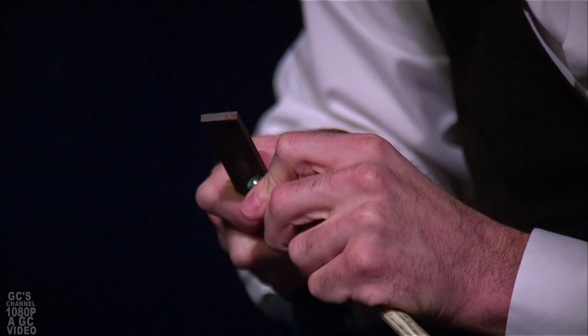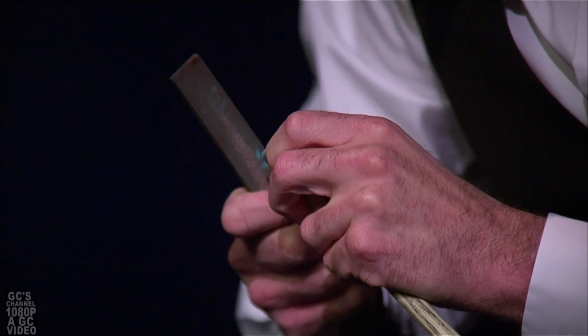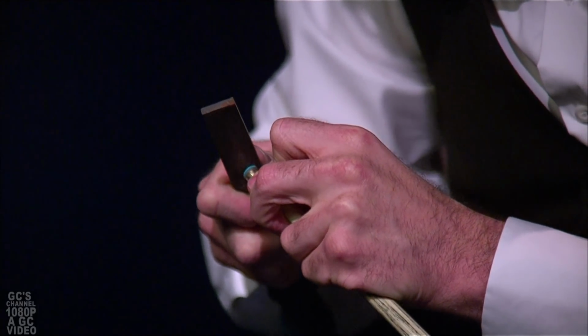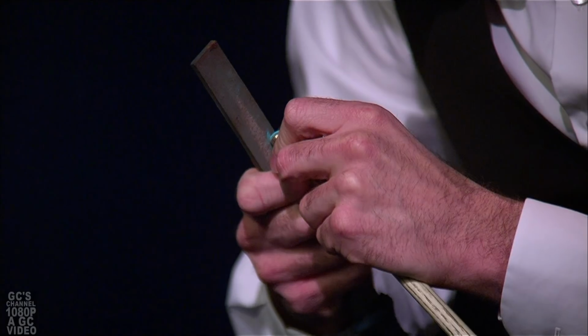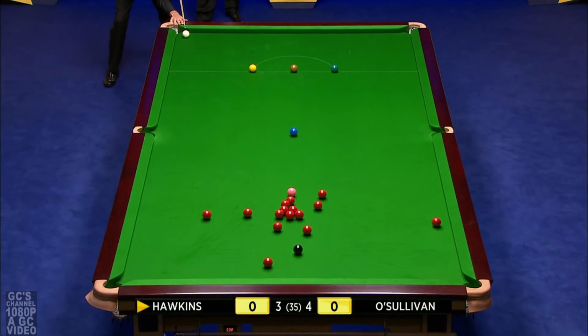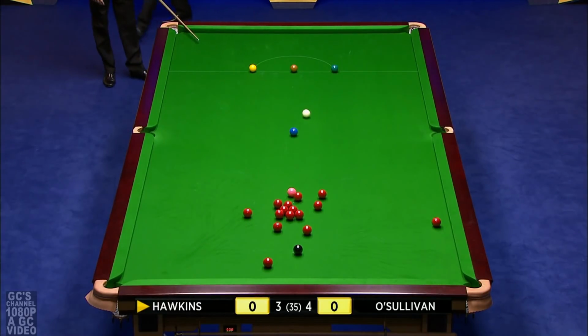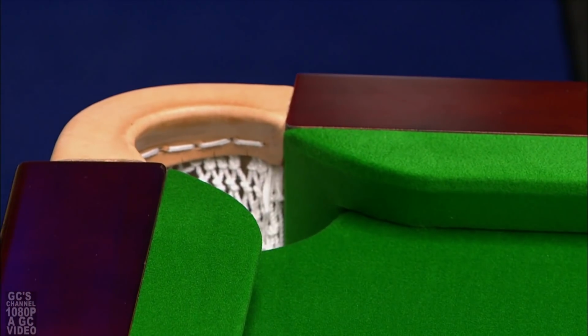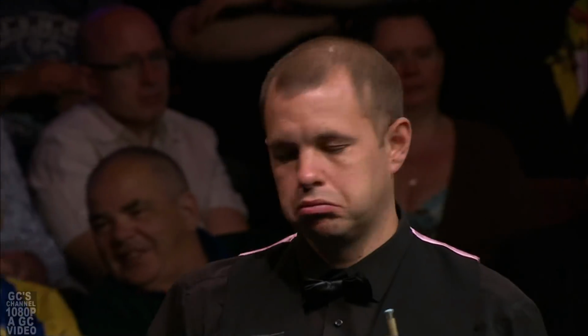Ronnie just doing a little bit more work on the cue tip there in between frames. That is a big file, that. Where's he got that from? Close. It's close. It's in. Only going to cost him 4 points, though.